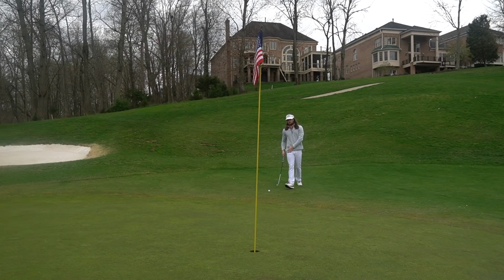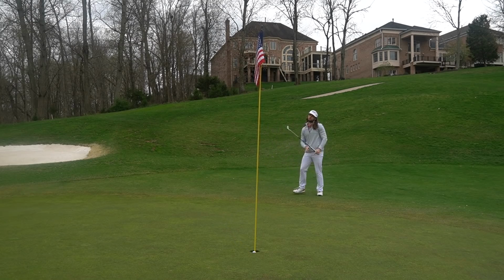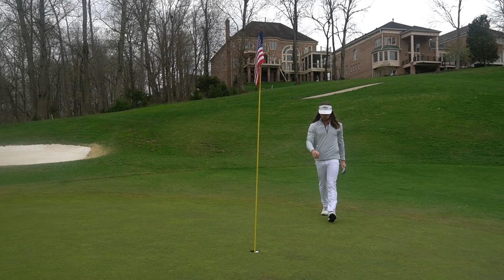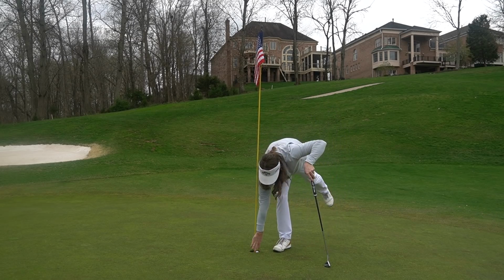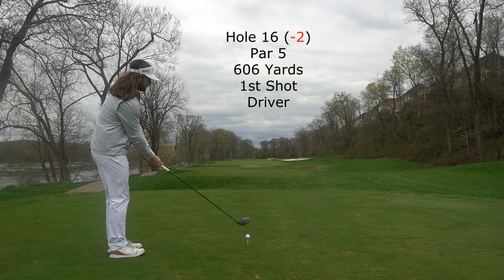Left it a bit right, but not a terrible shot. I have about 15, 18 feet left, and I had a pretty good beat on this putt. I definitely knew it was breaking right to left a lot and pretty quick, and I really hit a great putt here. Just absolutely perfect putt right there. I was really, really happy to see it go in like that. Gave me a lot of confidence going into the next holes.